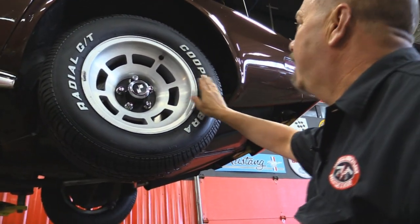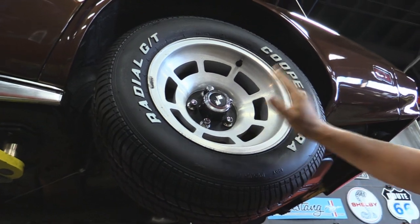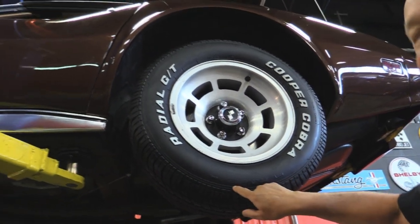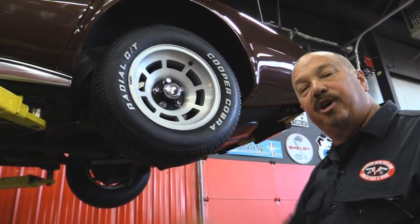Same thing back here. Wheels in great shape for being from 1974. Factory original, of course. 245 60 15s out back here too. Well, let's lower this baby down and pop the hood and take a look at that 350.